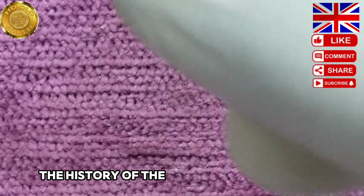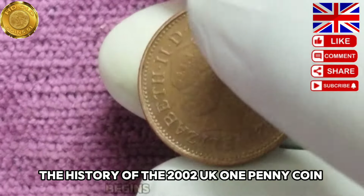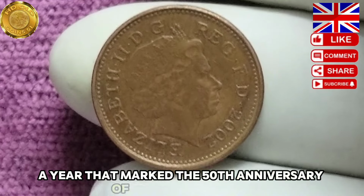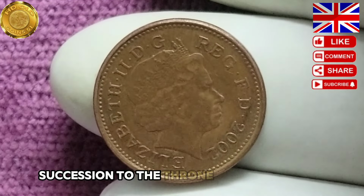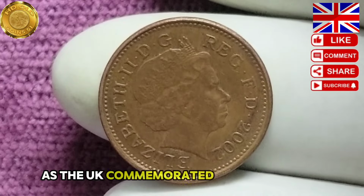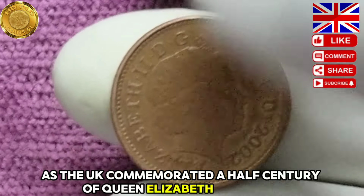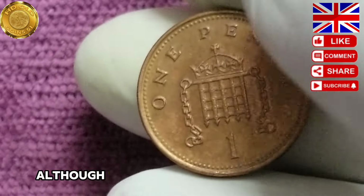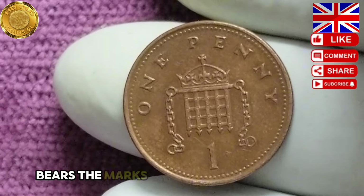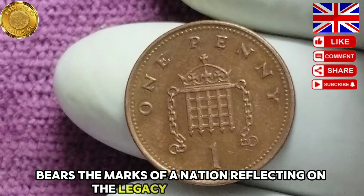The history of the 2002 UK one penny coin begins in the year 2002, a year that marked the 50th anniversary of Queen Elizabeth II's accession to the throne. It was a year of national celebration, as the UK commemorated a half-century of Queen Elizabeth II's reign. The coin, although not officially released as part of the Jubilee celebrations, bears the marks of a nation reflecting on the legacy of its monarch.